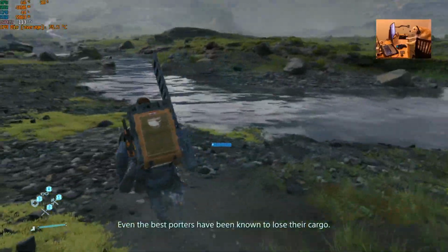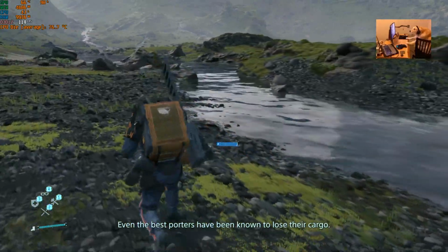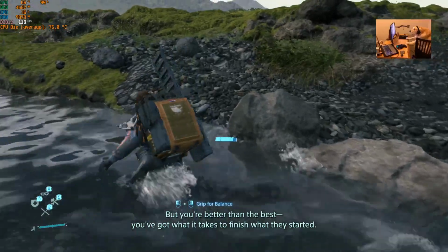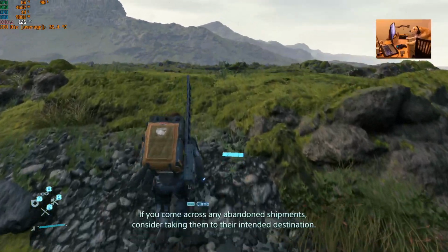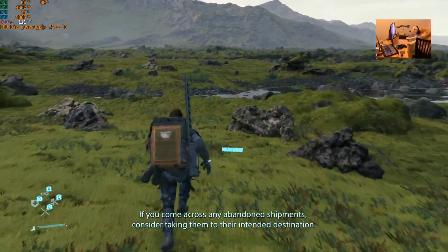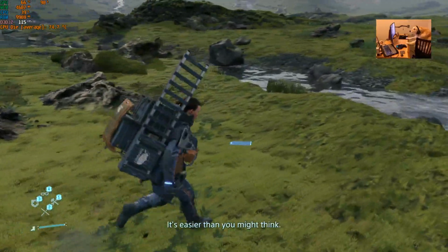Sam, even the best porters have been known to lose their cargo. But you're better than the best. You've got what it takes to finish what they started. If you come across any abandoned shipments, consider taking them to their intended destination. It's easier than you might think.